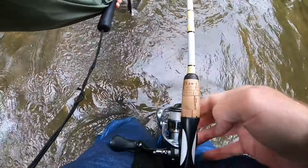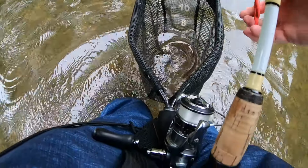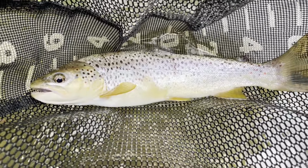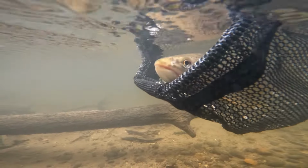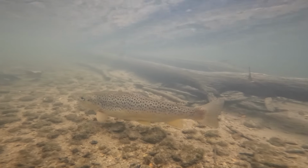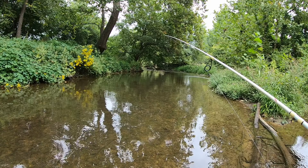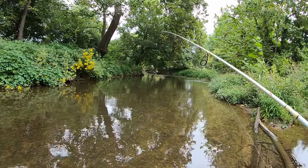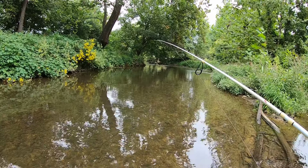Yes, sir. That's a good trout. Had to coax him a little bit. Another solid brown. That was a solid trout. It followed my spinner several times before it bit. I actually had to jig my spinner a little bit, give it a little action to trigger a bite. Let's see if we can get some more.